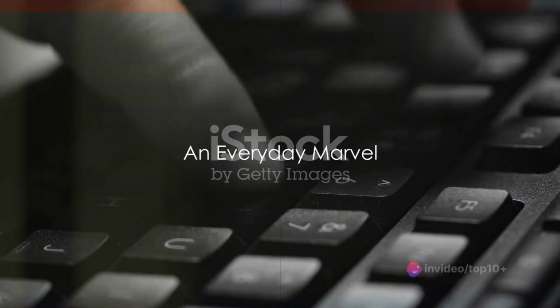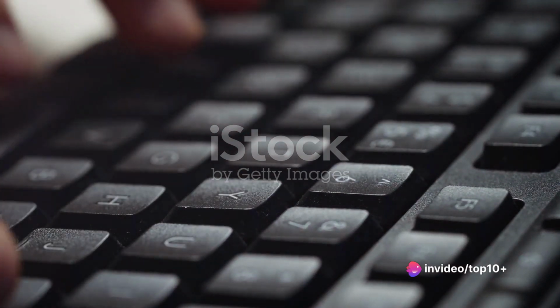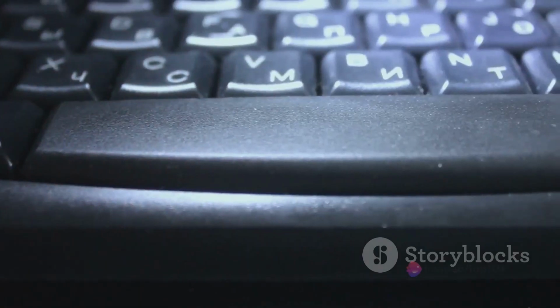Ever wondered how your keyboard works? How a simple press of a key results in a letter appearing on your screen? A keyboard, an everyday marvel, is an essential tool for digital interaction. It's something we often take for granted, yet it's a crucial part of our lives.